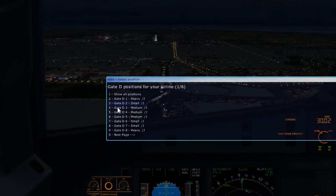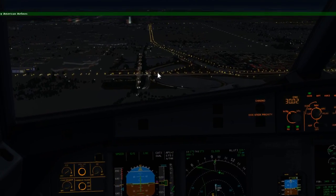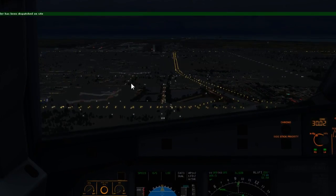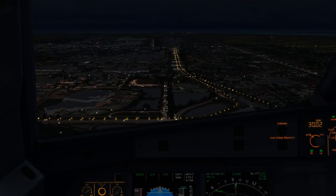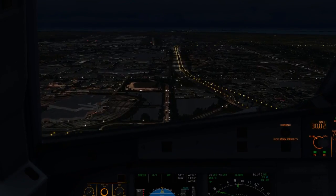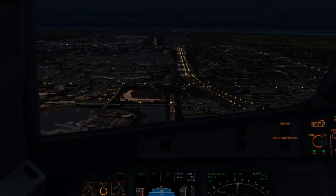American 815 heavy, exit left when able. I will exit left when able, American 815 heavy. Alright, guess I'm going to have the speed brakes all the way down on the way in. I've got them about halfway out, so.